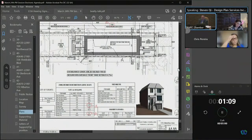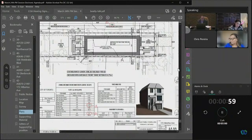Variance number 5 pertains to the proposed FSI. The permitted FSI is 0.6 times the lot area, or 186.85 square meters. The proposal is 0.72 times the lot area, or 224.33 square meters. The increase of GFA being requested is only 37.48 square meters, spread over 2 floors. Please note that the existing garage at the rear is approximately 35 square meters in size, which will be demolished and provide additional rear space, as well as reduce the overall massing at the rear of the property.